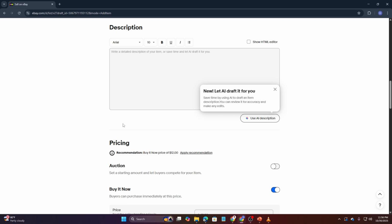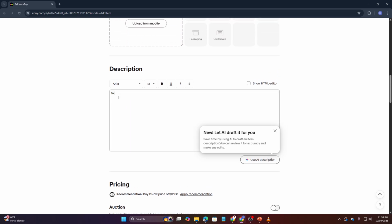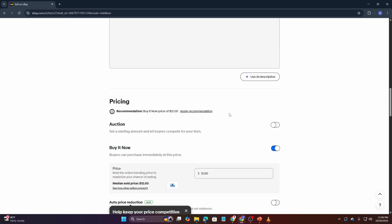Your description should be detailed and transparent. Include the brand, model, size, color, and condition. Mention any defects or wear. It builds trust. Also, clearly outline your shipping and return policies so buyers feel confident.